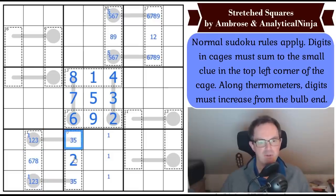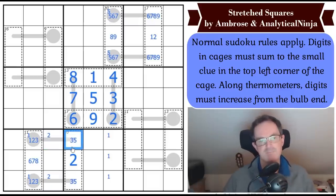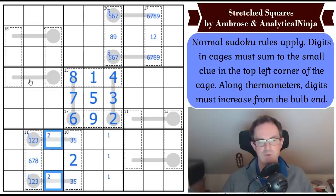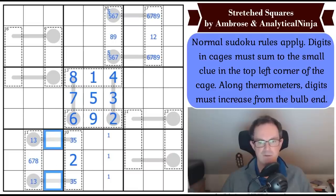In fact, you can see, because one of these is a 3, one of these is a 2. Oh, that's really weird. Is that obvious? Is that totally obvious what I've just done there? It probably is. But what I'm seeing is that because one of these is a 3, one of these thermometers is a 3-2-1 thermometer. The 2 will always be in one of those cells, so that knocks 2 out of the other bulb. This forces this to be a 1-3 pair. So now that's a 2-4 pair, because one of the thermos is 1-2-3, the other has a 3 in its bulb and a 5 in its tip, so it must be 3-4-5.